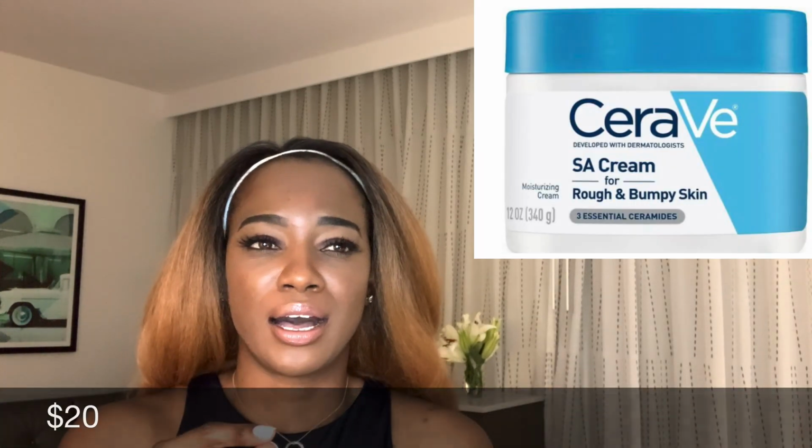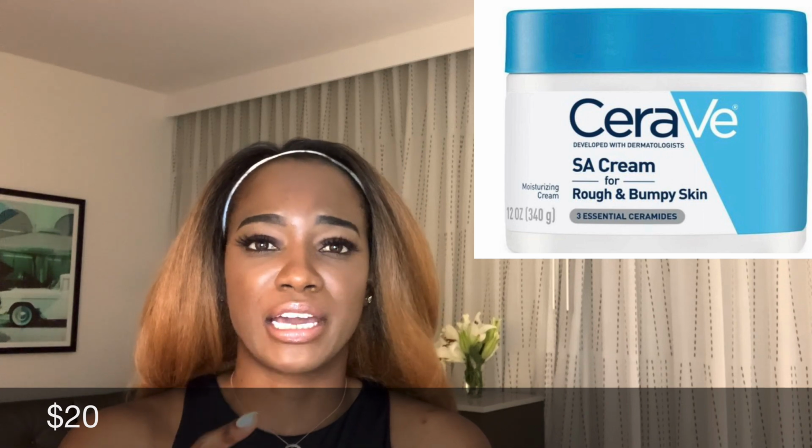This is a unique category. It's rough and bumpy skin, where you start having these bumps around your hairline, scalp area, ears. CeraVe actually has a rough and bumpy one. This is $20.